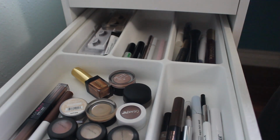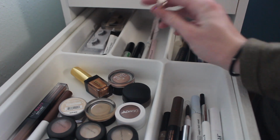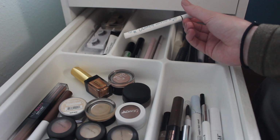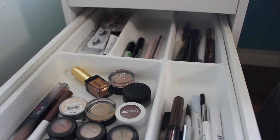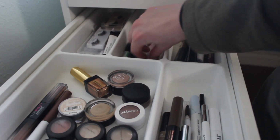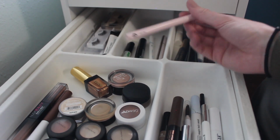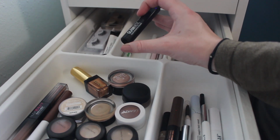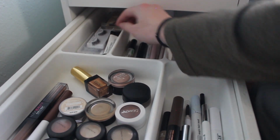For highlighters, or sorry, eyeliners, hello, I have a Fenty Flyliner in just the regular black shade. I don't know if they make any other ones. This one is the Colourpop Liquid Liner. This is the felt tip one though in their blue shade. I think it's called Crazy. This one is the Glossier Pro Tip Brush Tipped Liquid Liner. I love this. This is the Glamnetic Liquid Magnetic Eyeliner. And then this is just a regular Duo Brush On Lash Glue.